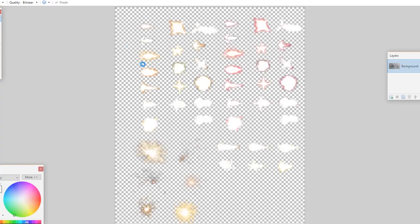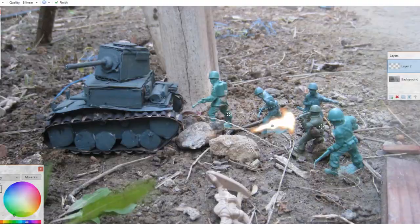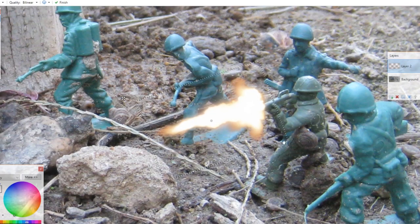For how I make my muzzle flashes, I use this program called Paint.net where I edit every single frame where I want to have the muzzle flash, and I just add it manually like this. The reason I do this instead of using Premiere or After Effects is because After Effects and Premiere are really laggy, so if I add thousands of muzzle flashes, it would take forever.